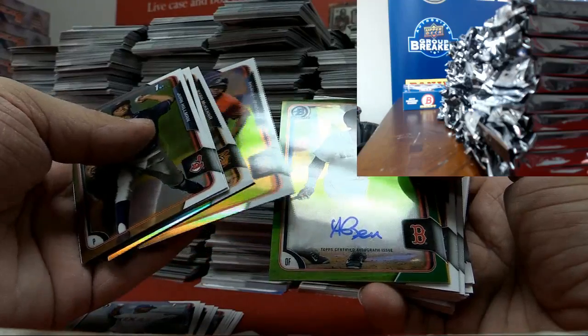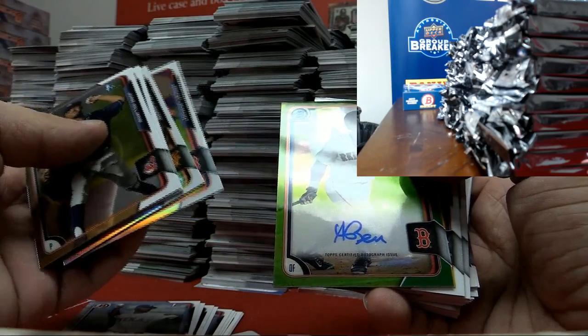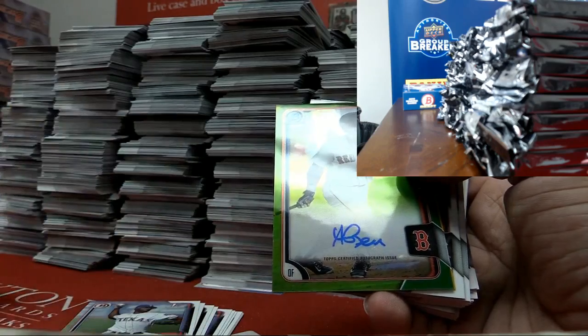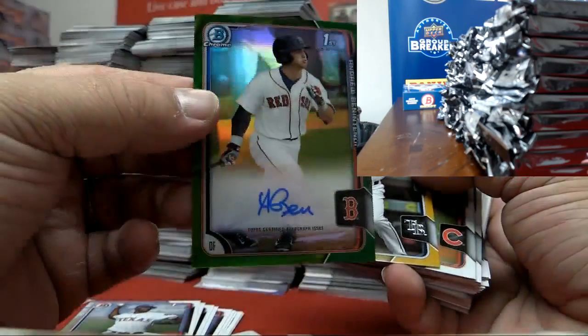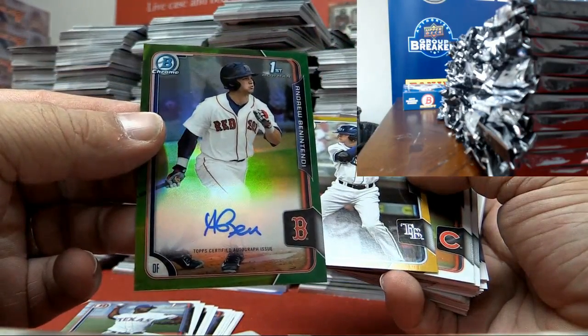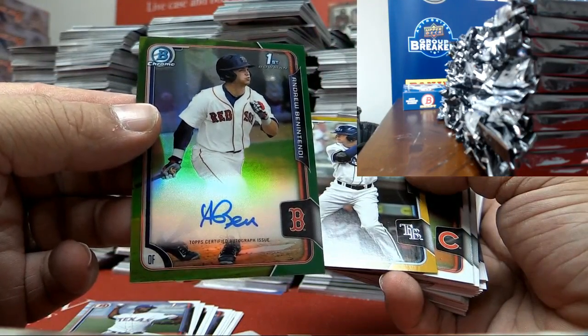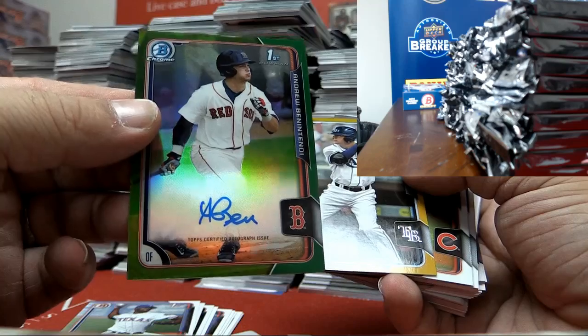Oh, we got a boom, guys. We got a boom. Andrew Wiggins? Yeah, Andrew Wiggins. Look at this. Green auto, Andrew Benintendi. Boom. Big hit, guys. Big hit. Boom. There we go. Look at that. Green Benintendi auto in the 99.